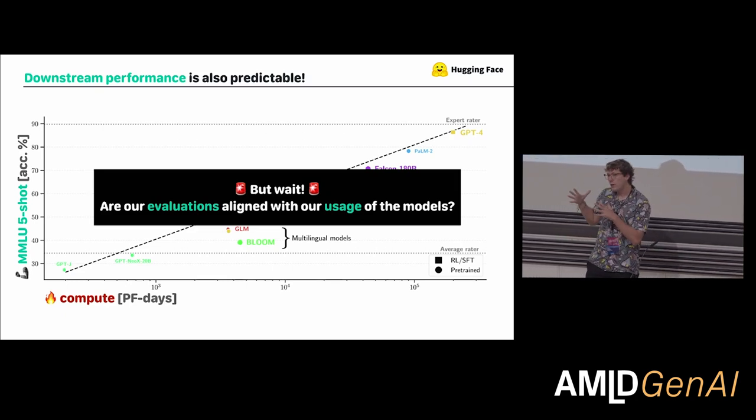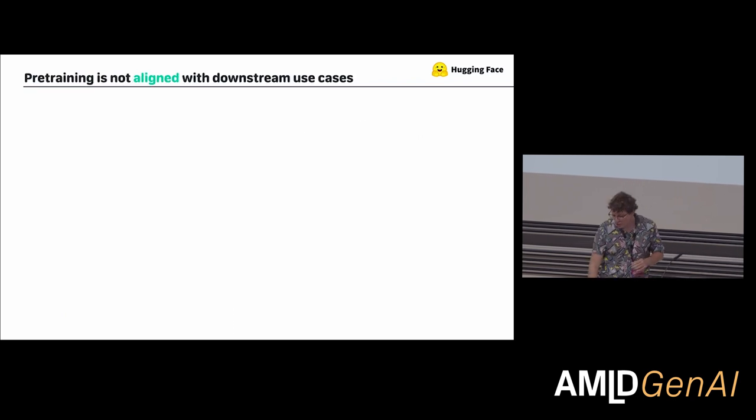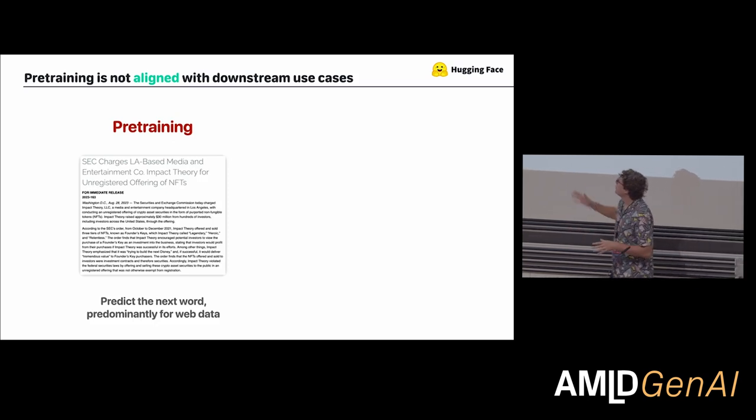And this is one of the big challenges: we can predict very well the performance of the models, but it's very difficult to know what task we should choose to predict, what task is representative of our use case. And this stems from a very fundamental issue, which is that pre-training is not aligned with how we want to use our model.